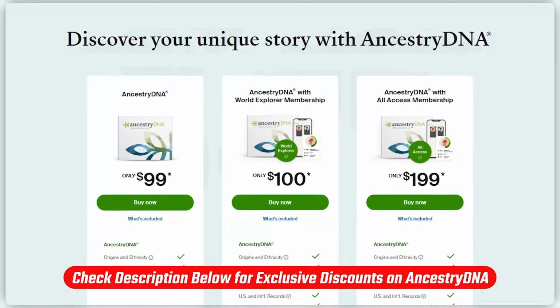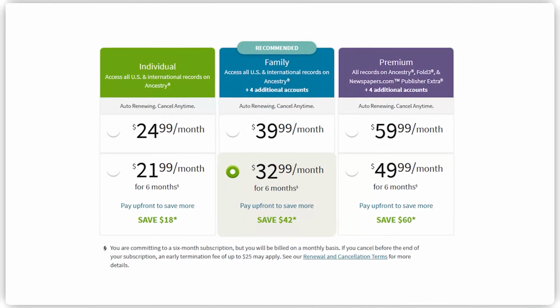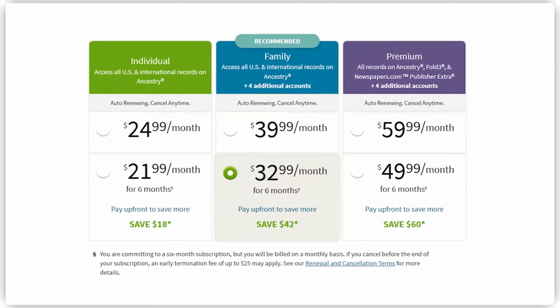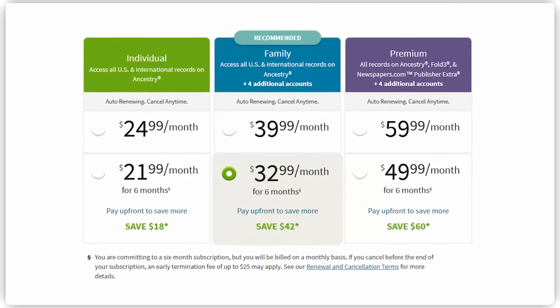Now, you can also get their memberships, which range from around $22 to $60 a month, and these will give you access to AncestryDNA's extensive databases.